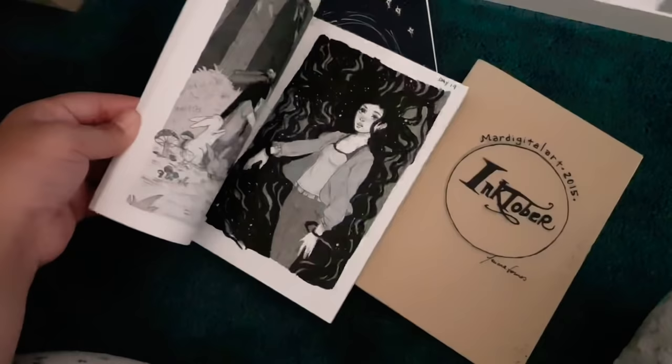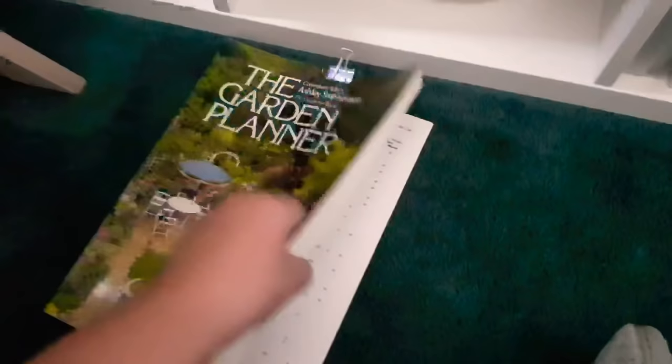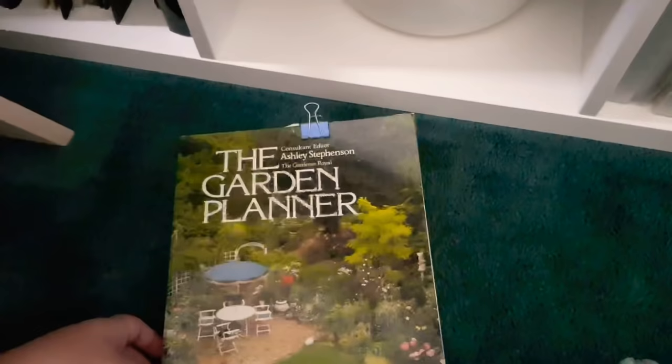What else? Oh, and these are my Inktober sketchbooks that I already made a video about. I got one from 2015, it's all the drawings, and I got one from 16. There you go. I made a whole video about it. It's so long, but it's me talking about each drawing. There you go, that's from last year. This is another gardening book that I've used for reference and just looking through.